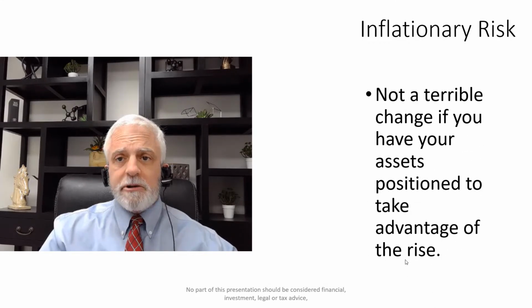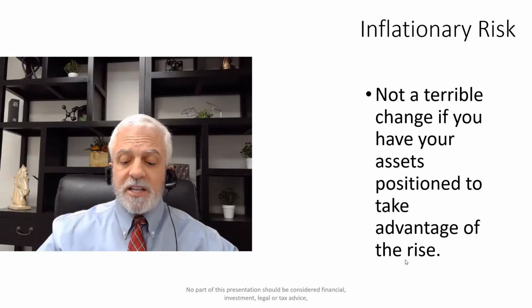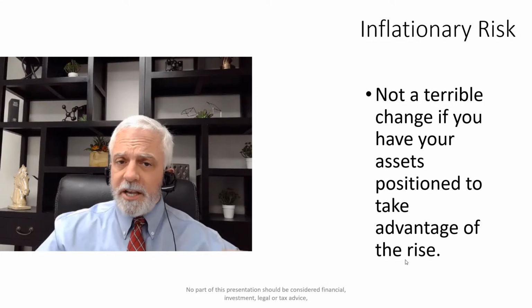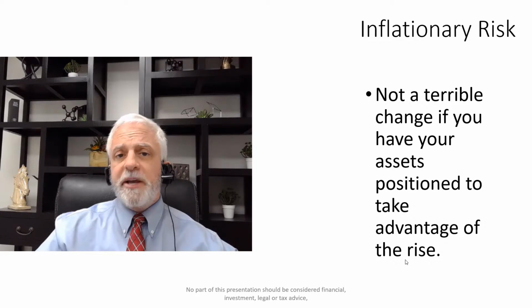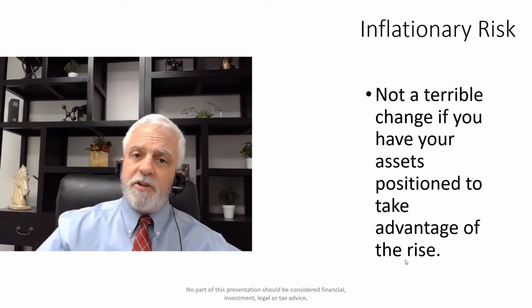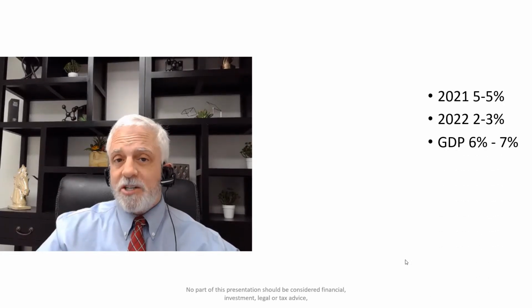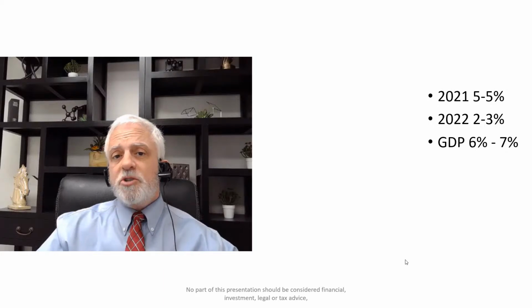So, inflationary risk. I don't think this is a terrible thing that's going on, because I think what's going to happen is shortly we're going to see a huge spike in inflation. But when the debt goes up and the spending goes down, that inflation will curtail itself if we follow that 1929 or 1920, the roaring 20s to the 29 crash playbook.